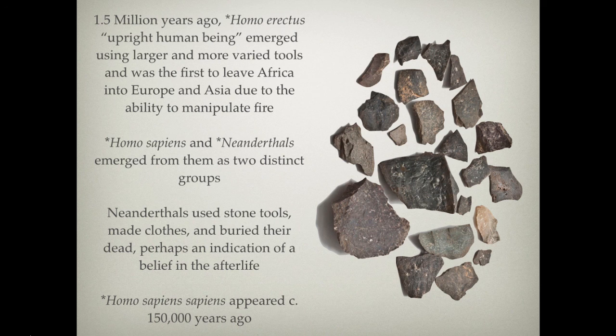Now, two groups that emerged from Homo erectus are Homo sapiens and Neanderthals. And so these two distinct groups will largely be in competition with one another. Now, first, about Neanderthals. Neanderthals used stone tools in a complex way. They made their own clothes, so they're not rolling around naked. They actually have some kind of ideal of clothing themselves.